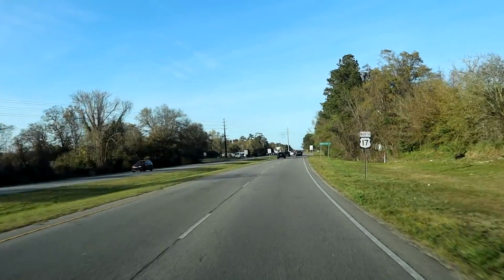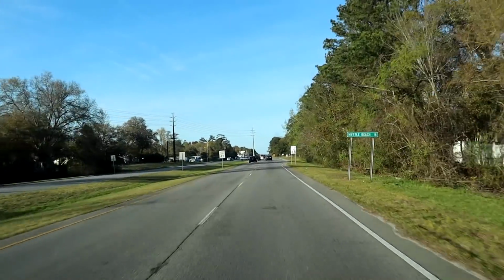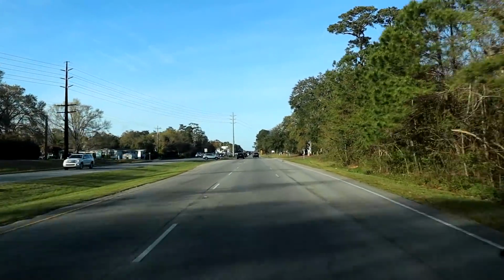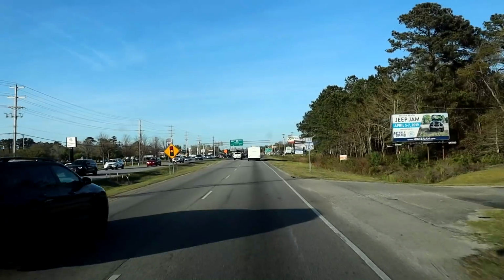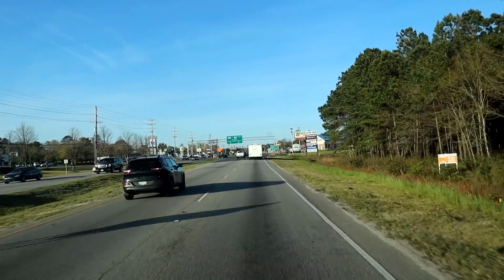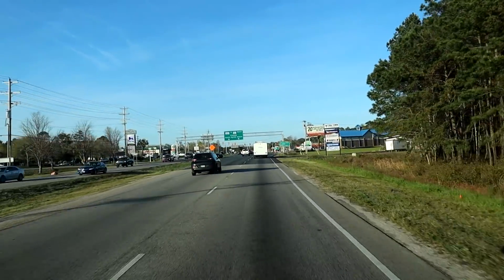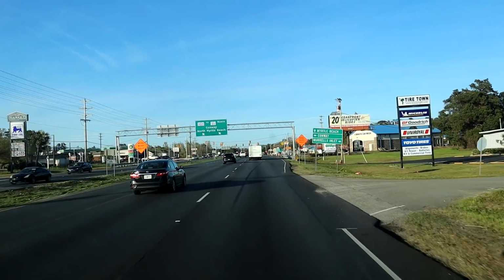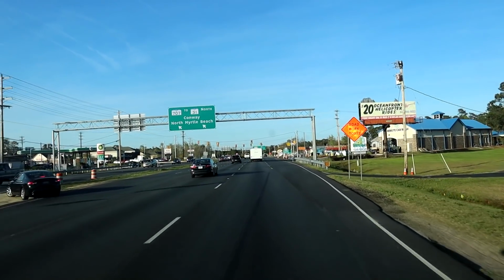This goes around Murrells Inlet. Oh, better slow down, 45. Here is the main bypass, which is, you take 707 to 31, and that goes all the way to North Myrtle Beach. It's the quickest route if you want the quickest route.